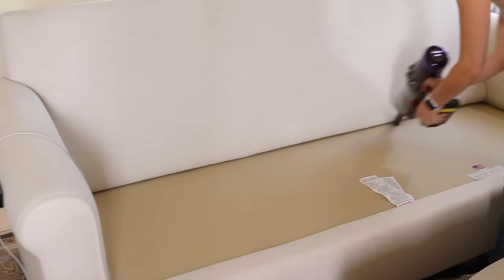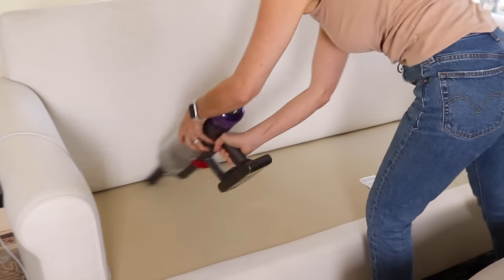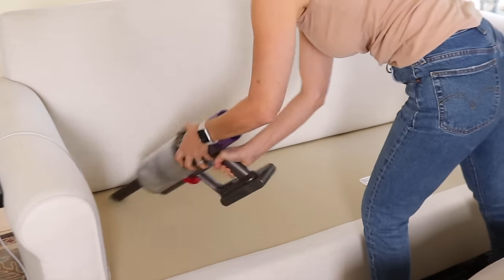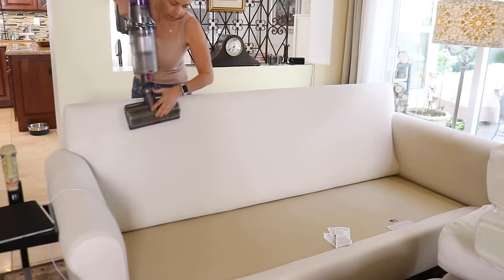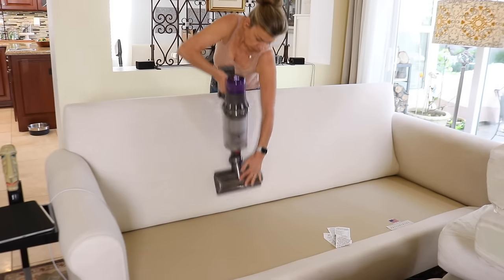Vacuuming the sofa is part of my zone cleaning schedule, and I remove all the cushions and vacuum underneath, and it helps remove dust and allergens and, of course, dog hair. And there's a few heavily soiled areas on the arms and front part of the sofa that I need to clean today, but I need to vacuum first.